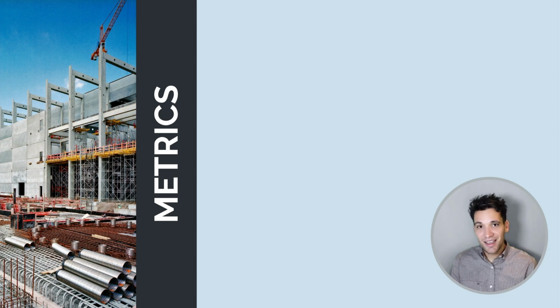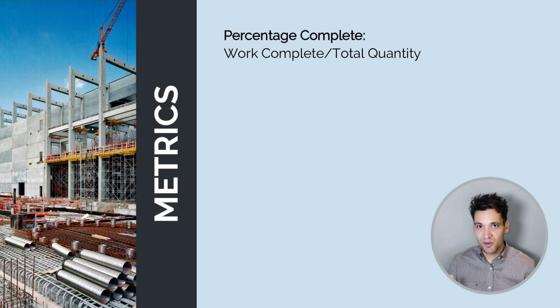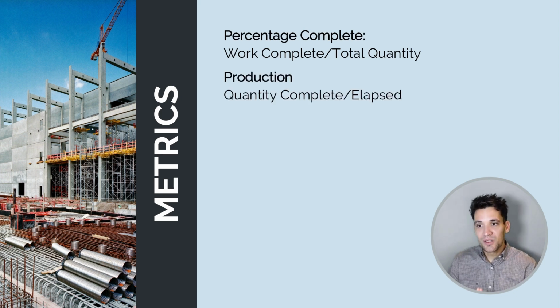We can then calculate a series of metrics with this that help us to better understand how we're tracking. So the first one is percentage complete, which is simply the work we've completed divided by the total quantity of work we need to do. We can also calculate our production, which is the quantity we've completed divided by the time elapsed, which allows us to calculate a daily or weekly production, what we're actually hitting.